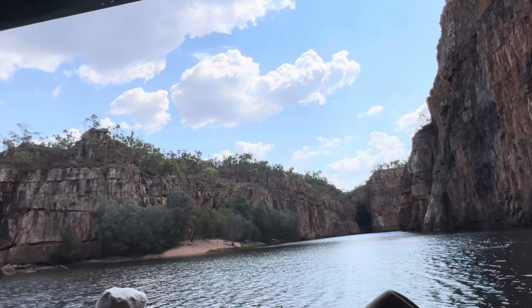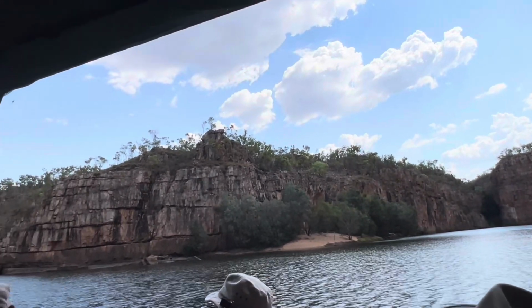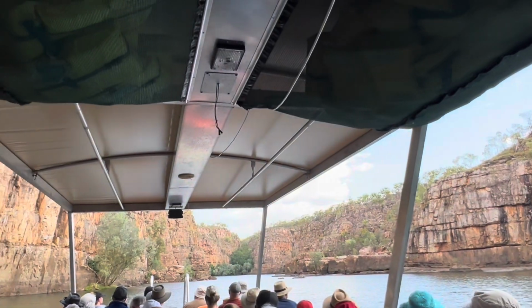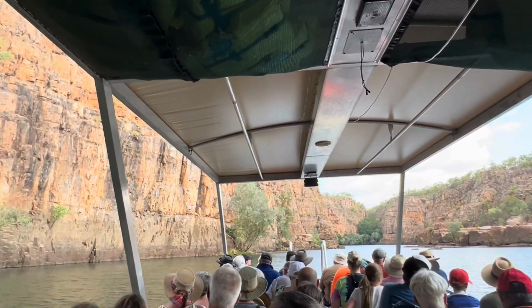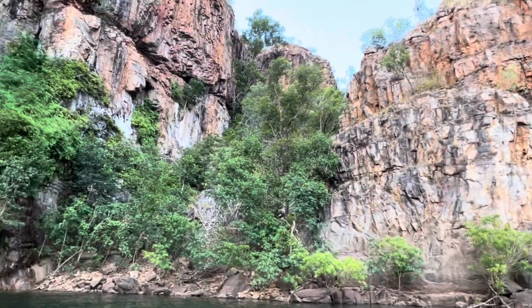How deep is it here? So on average, river level is 6 to 12 metres deep. Last time I looked on the sounder, the river was a bit higher than this, about 15 metres in this corner. But it does change very quickly.